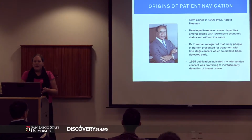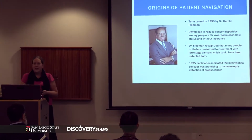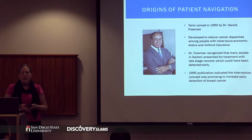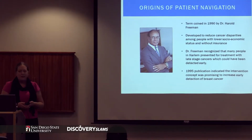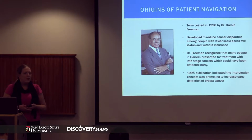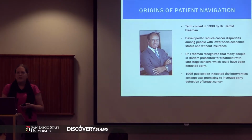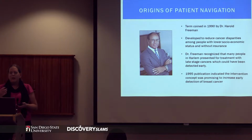Dr. Freeman noticed that when patients came to him as a surgeon, they presented with very late-stage cancer. And he wondered what in the world he could do to help them. These were screenable cancers such as breast cancer, for which many people shouldn't progress to that stage. And so he really became interested in cancer disparities, these differences between populations in cancer outcomes. And so he created this term called patient navigation, and it takes on other types of interventions and models that were out there before, such as the community health worker model, care coordination, a lot of other things. And so he really took this idea and put it out there and really advocated for it.